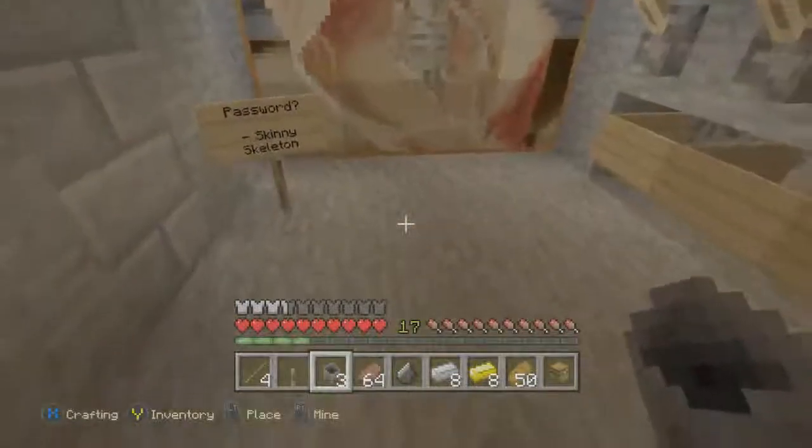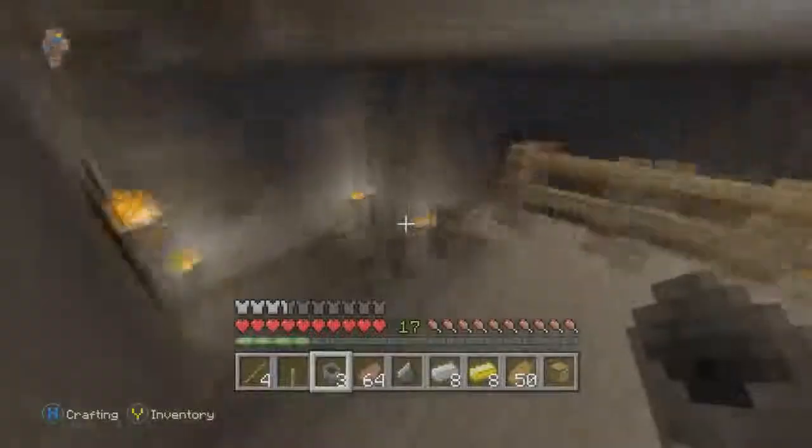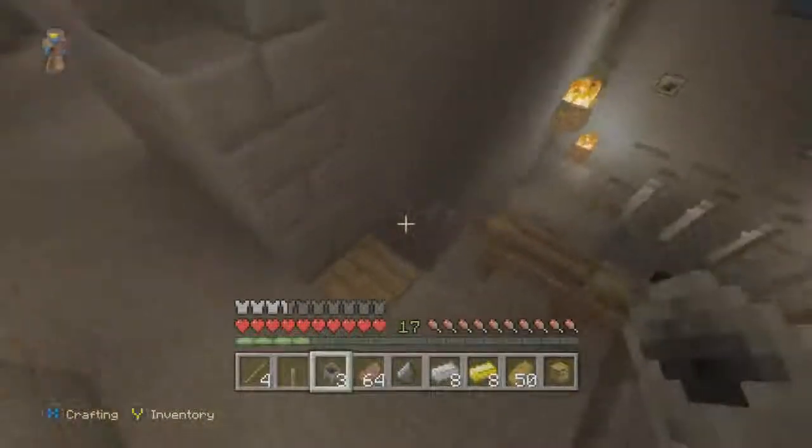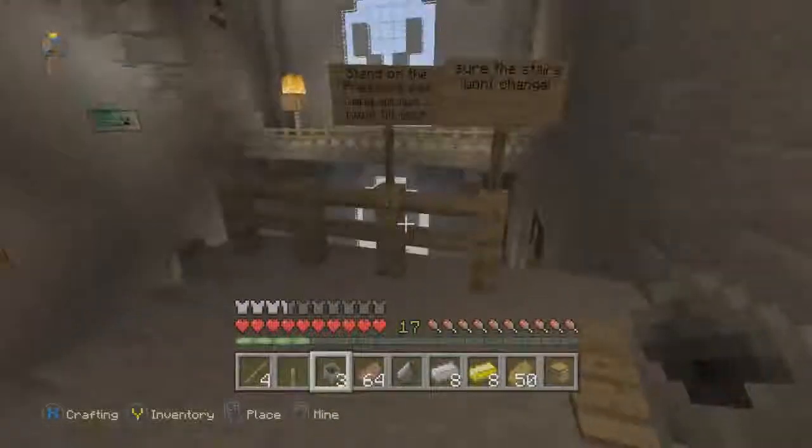Does it say the password anywhere? Hang on. I'm guessing there was a sign. I skipped past it, I'm sorry. Oh. I'm guessing it's supposed to go to this one.